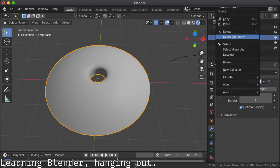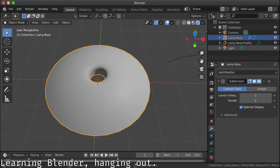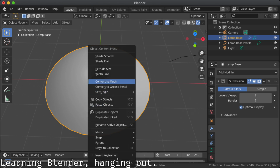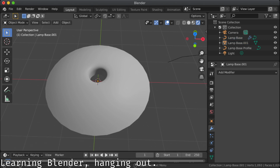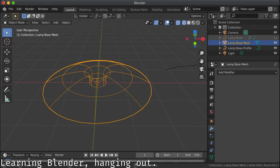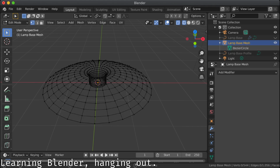All right, so this just isn't there. Oh, convert to mesh. There it is. What did I click on? Wait, why did that work that time? All right, so we can convert to mesh. We can also say keep the original. Okay, fine. Which one's the original? This one. It's mesh. Why is it not showing? Oh, I guess it is now.